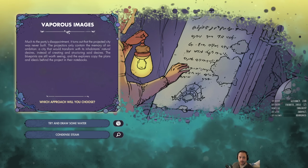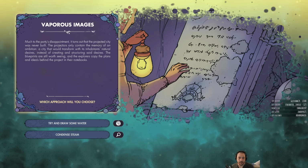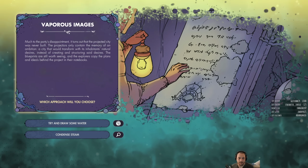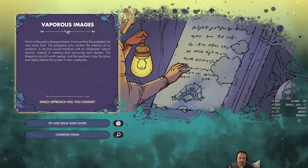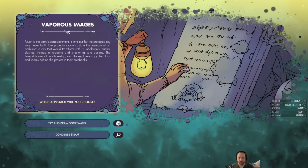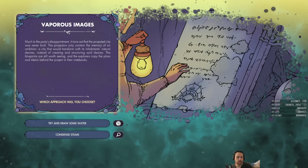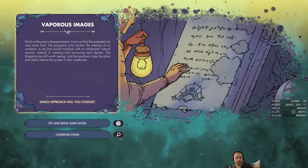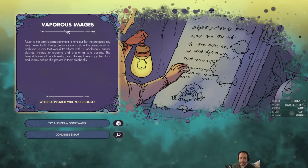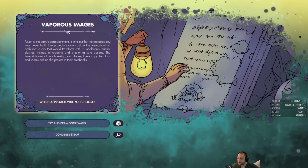Much to the party's disappointment, it turns out that the projected city was never built. Projectors only contain the memory of an ambition, a city that would transform with its inhabitants' natural desires, instead of creating and structuring said desires. The blueprints are still worth seeing, and the explorers copy the plans and ideals behind the projects in their notebooks.